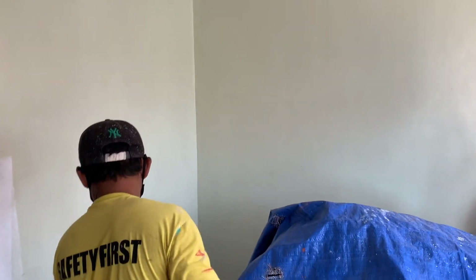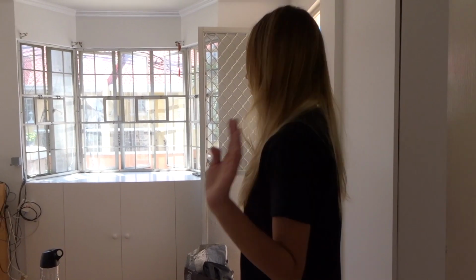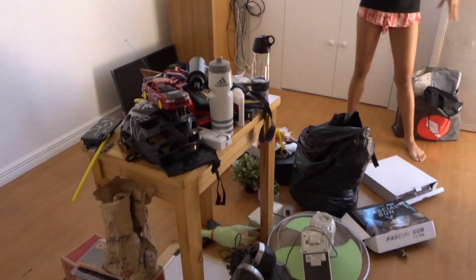So yeah, here's the makeover journey. We removed everything from the room because the walls had to be repainted and also to replace mostly everything. So I just got back from the condo and it's my first time seeing the newly repainted room. So it's all white now. Bye bye clear green. And yeah, we're removing the furnitures now because the new furnitures are arriving today.